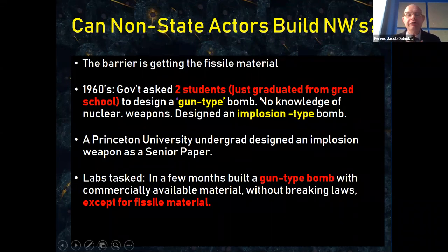So one question that often comes up is, can a non-state actor build nuclear weapons? So can terrorists, for example, build nuclear weapons? Well, the barrier is getting the fissile materials, getting to assemble uranium-235 or plutonium-239. And people around the world are trying to secure that material so that it doesn't fall into the hands of terrorists.